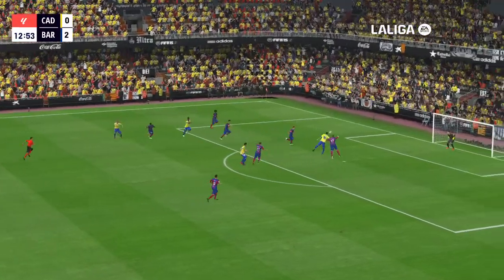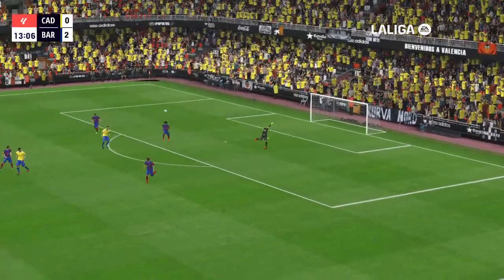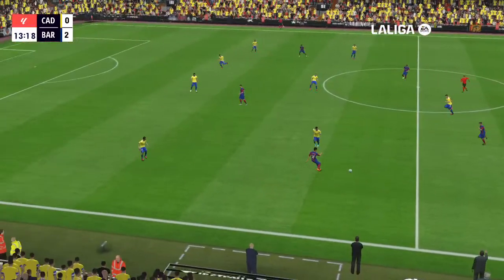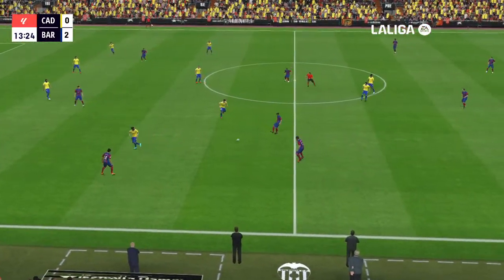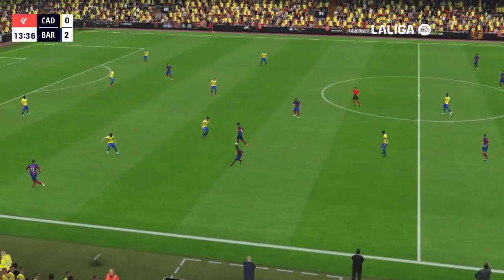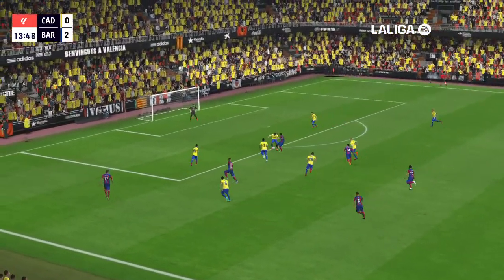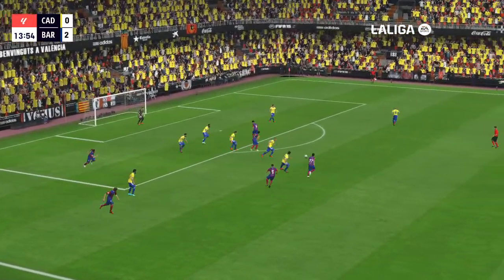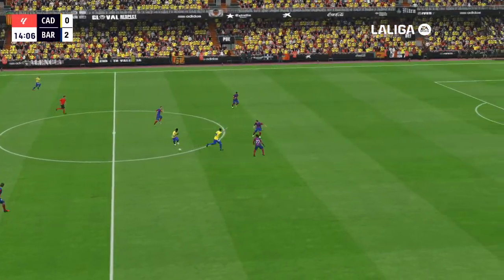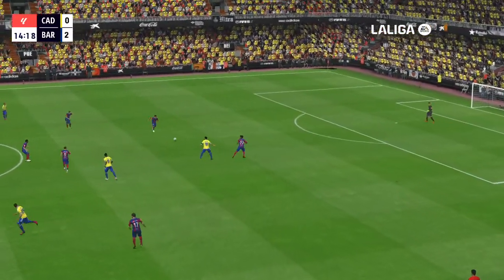Passes it through. Towering header! No, he didn't quite meet it right. OK, they've got nothing to show for it, but that was a really incisive counter-attack, and it's hard to defend against that type of breakaway. Very far from making something happen by himself. Lovely to see. Fine defending there.